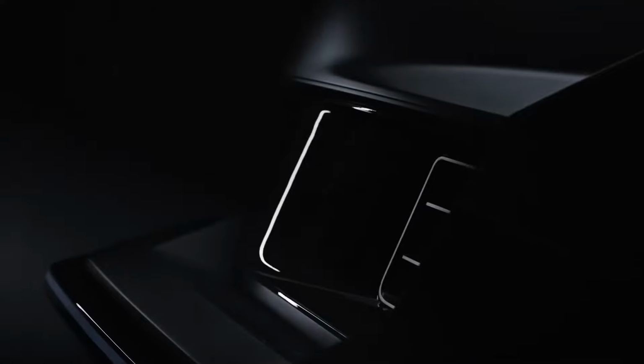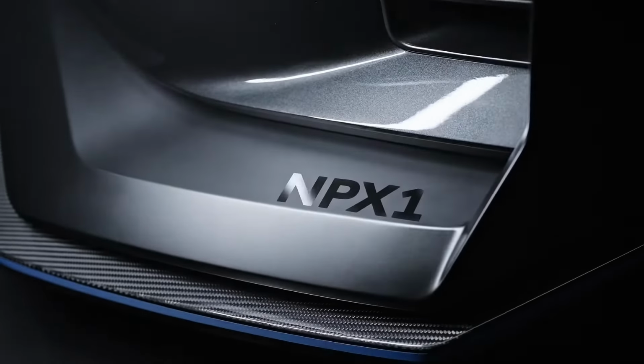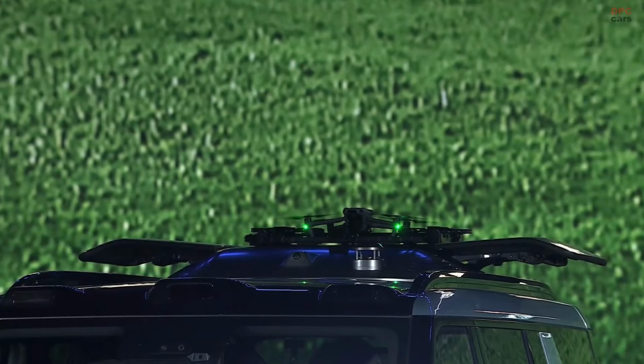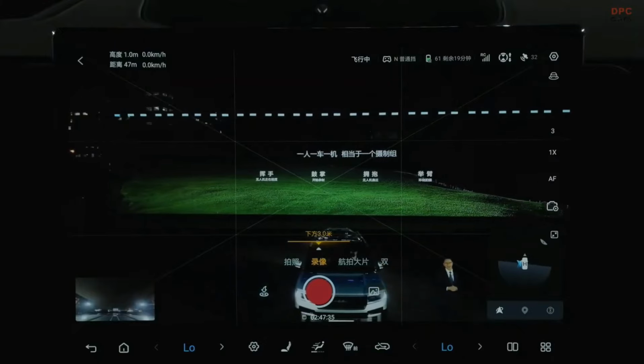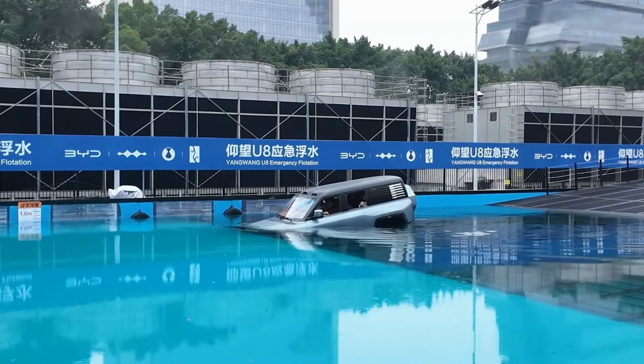What once felt like science fiction is now driving down our streets, and it's much closer than you might think. Personal drones, SUVs that spin on their own axis, cars with no rear window or even a rear-view mirror. What was once the domain of movies like Blade Runner or Tron is now available in production vehicles, with functional, certified technology ready for consumers.